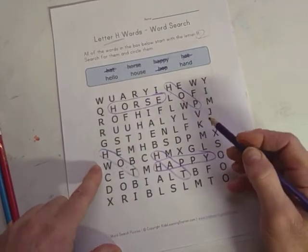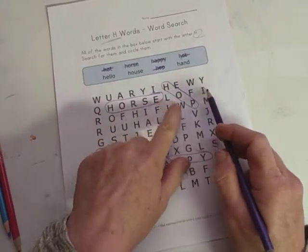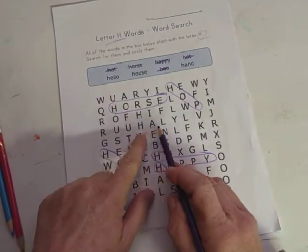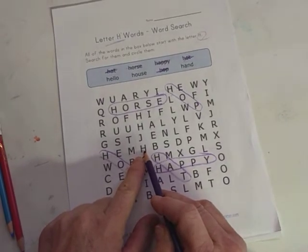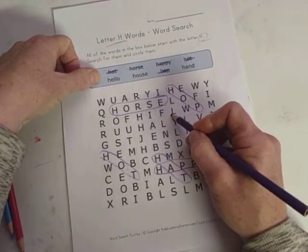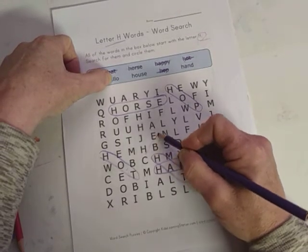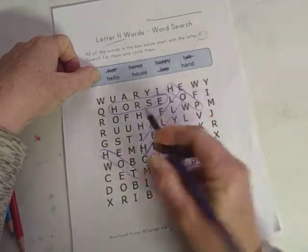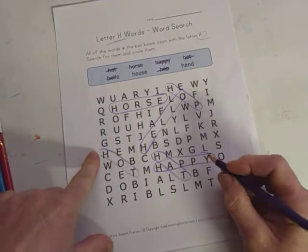So looking for the H again. Okay, so hello. H-E. Nope. There's H. Nope. H and an E. Nope. Do we have another H? Here's an H. Oh, this one goes upwards the other way. So H-E-L-L-O, as we match our letters up there. So there's hello. I used to love doing these when I was like 5, 6, 7 years old.